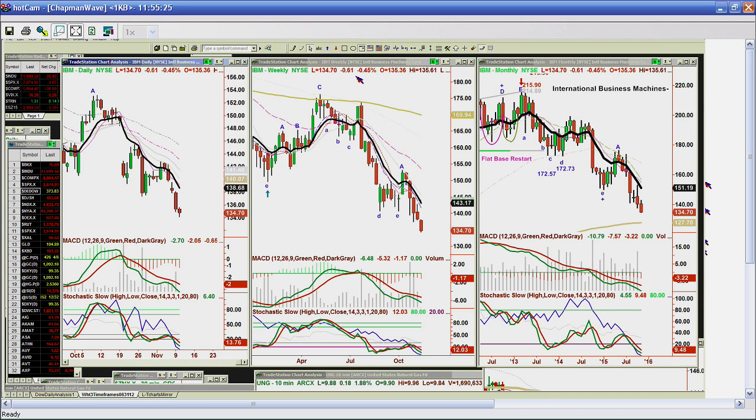I don't know why I just didn't. I spoke about IBM making a flat base restart top at 215.19, and it should be a serious hat-trick top, and I never went short. Sorry about that. But anyway, that's what I'm looking at.